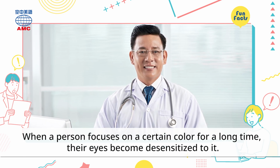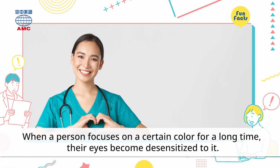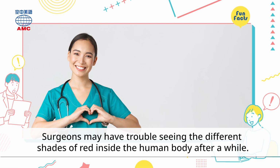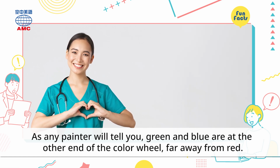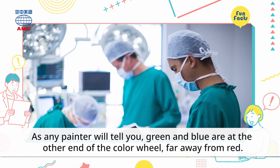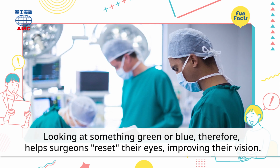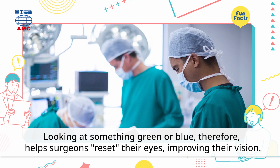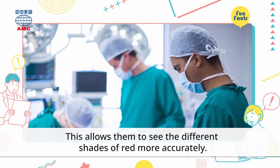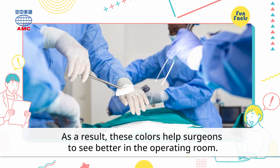When a person focuses on a certain color for a long time, their eyes become desensitized to it. Surgeons may have trouble seeing the different shades of red inside the human body after a while. As any painter will tell you, green and blue are at the other end of the color wheel, far away from red. Looking at something green or blue, therefore, helps surgeons reset their eyes, improving their vision. This allows them to see the different shades of red more accurately. As a result, these colors help surgeons to see better in the operating room.